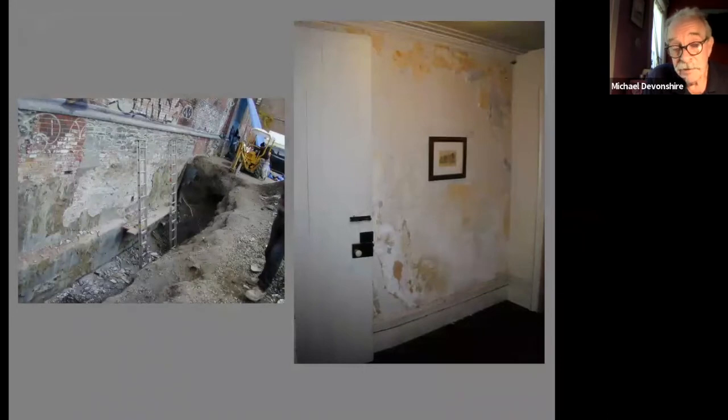Other plaster damage signals water coming in from the exterior of the building. Here, very early on, when we first started working at the house, this is what the downstairs hall looked like at the lower parlor level. It signaled that there was a lot of water getting into the wall. And before we became the architects for the house, an effort was underway to install waterproofing on the east facade of the house, on the east foundation wall.